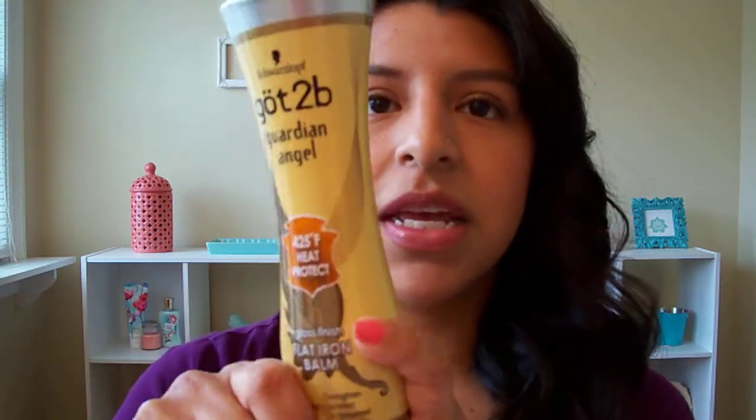Oh, I meant to mention this when I talked about my curls. I love these. And the other thing about that reverse wand is you will get a different look every single time, depending on how long you leave your hair around it and how many sections you use. Oh, so great. Sorry, I'm looking in this mirror myself. Hey, self, hey. This is the Got2b Guardian Angel 425 Fahrenheit heat protectant gloss finish flat iron balm.